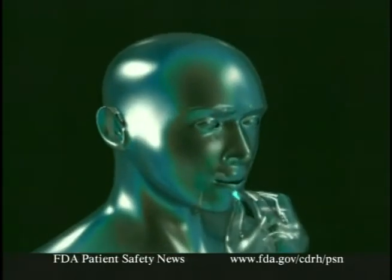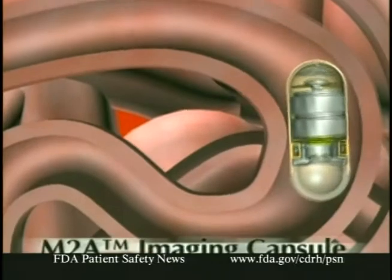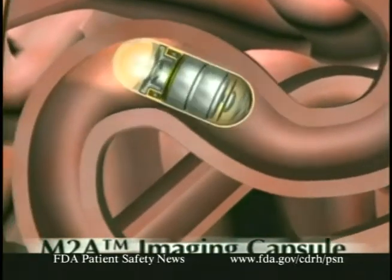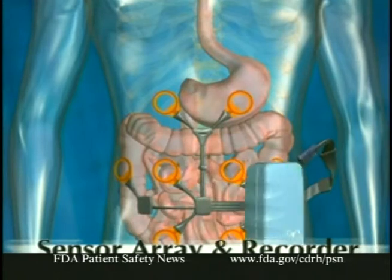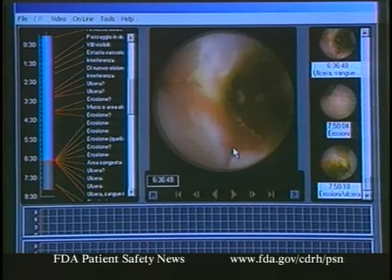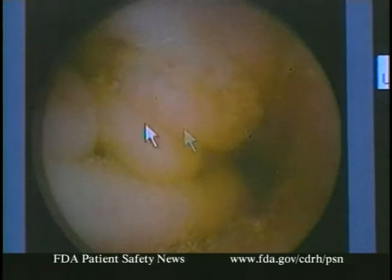What the patient swallows is actually a capsule, a little more than an inch long, that contains the camera, a light, a transmitter, and batteries. As the device passes through the small bowel, it takes video pictures and transmits them via radio signals to a small recorder on the patient's belt. The images can then be interpreted by the physician. The capsule, which is not reusable, passes out of the body during normal defecation in about 8 to 72 hours.